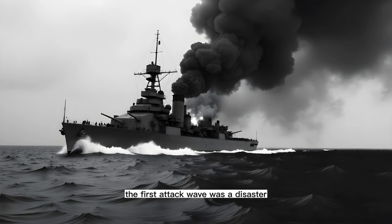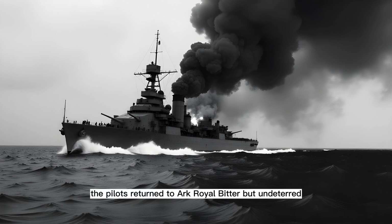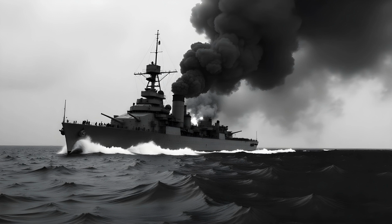The first attack wave was a disaster. In the swirling gloom, the Swordfish mistook the British cruiser HMS Sheffield for Bismarck. Torpedoes were launched, but incredibly, none hit. Some failed to detonate, others missed their mark. Luck, quick reactions, and poor fuses saved Sheffield from destruction. The pilots returned to Ark Royal bitter but undeterred. A second wave was hastily prepared.